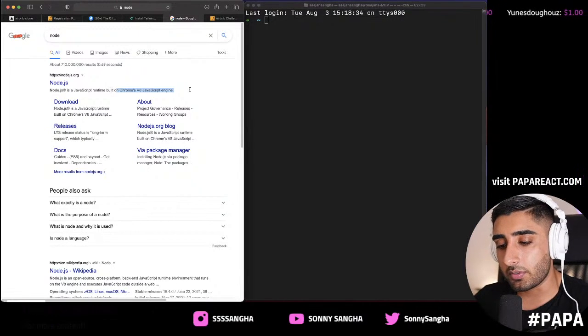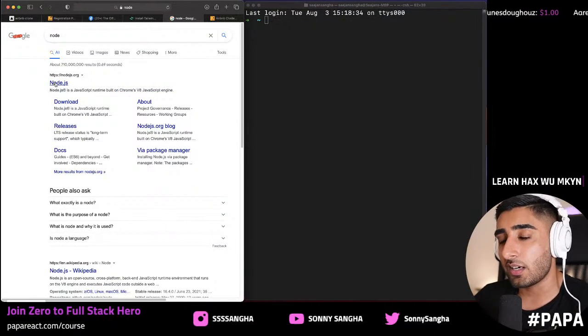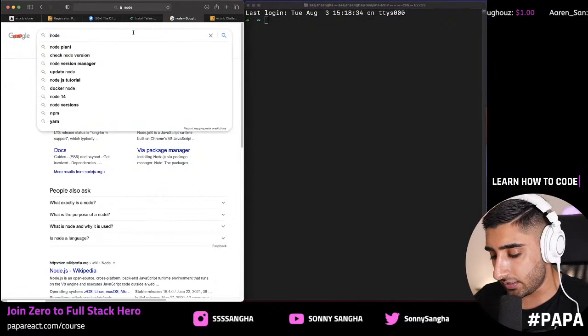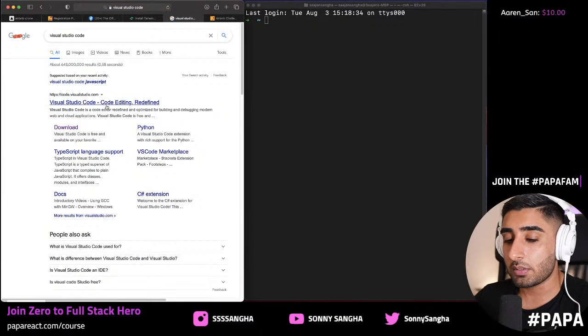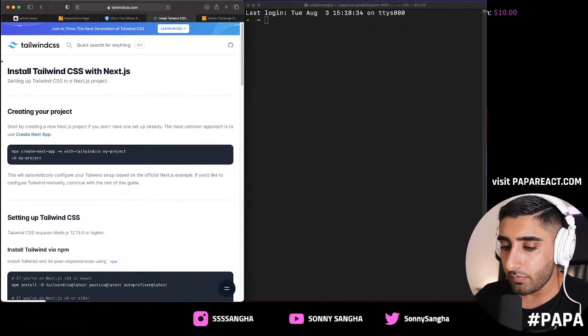Node basically allows you to run JavaScript on your computer, so you need to install that to get started with this, okay? The next thing I'll say is actually install Visual Studio Code. You want to make sure you've got this, because we're going to be using that to actually do our coding, right?